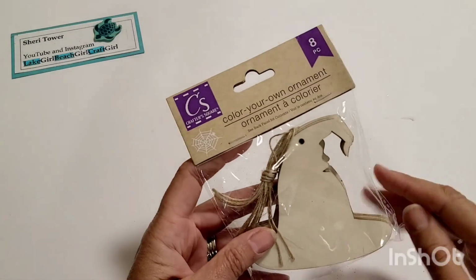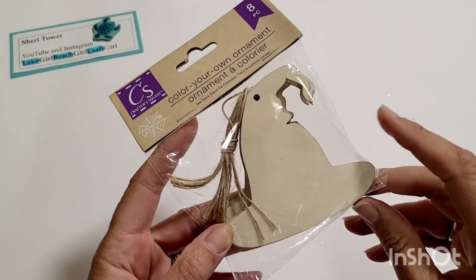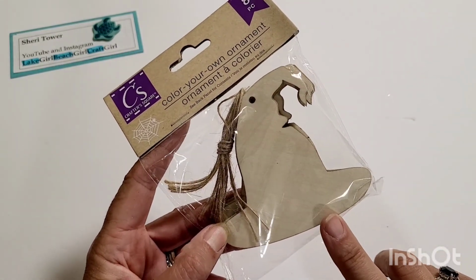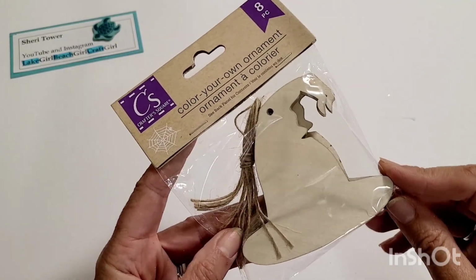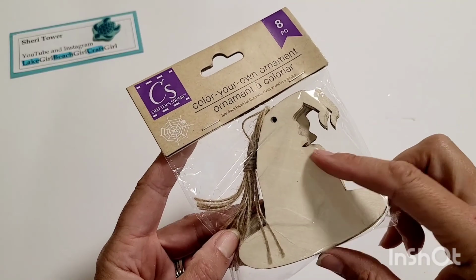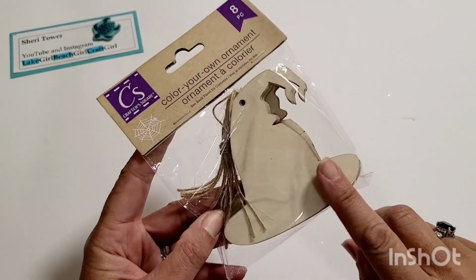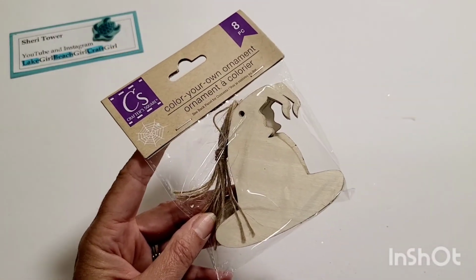For the larger wood items, the color your own ornaments, I liked these as witches' hats, but I also like them as a wizard hat. I thought, you know, the boys kind of need something too. So I thought a wizard hat would be fun with this, and maybe some paper with stars on this one for a wizard's hat versus a witch's hat. I think these would be pretty awesome. They kind of have a Harry Potterish feel to me.